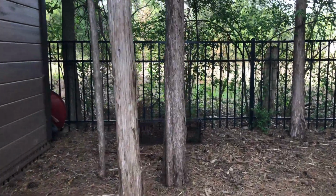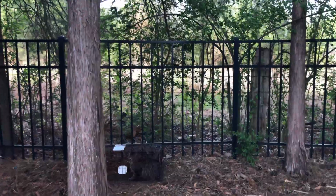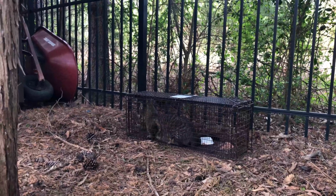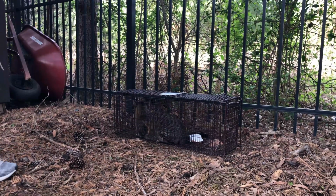Hey kitty, it's all right. It's all right. Yep, there's one in the trap. So stressed about being caught, it didn't even eat the food that was bait. So we don't know if this is a male or a female yet.